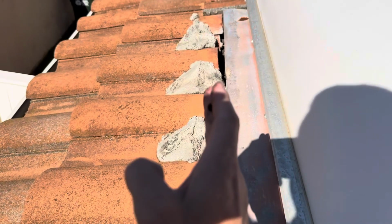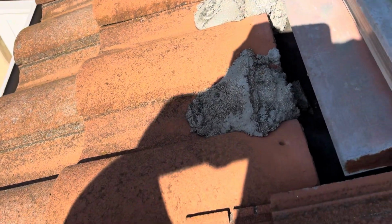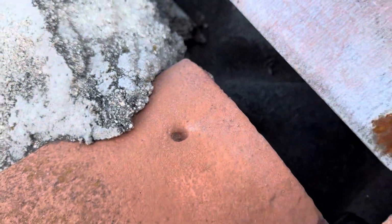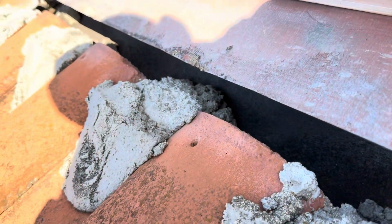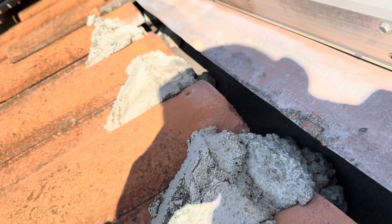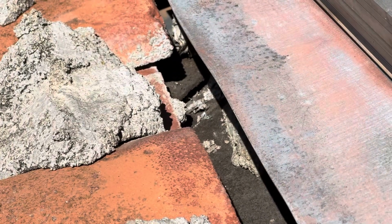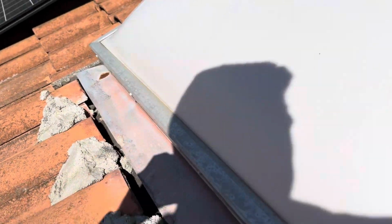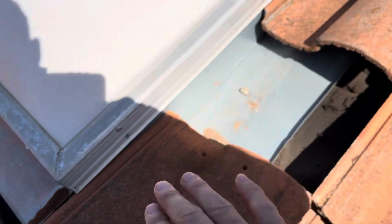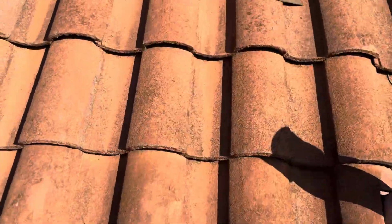And then you can see how all these tiles have completely slipped down as well. Again, exposing all the underlayment underneath it. So all this underlayment is completely damaged, and that needs to be redone. Same thing over there. We can see just how exposed all that underlayment is and how much damage has already occurred. Okay, I'm gonna inspect the rest of the roof. I'll do my best to push these tiles up just to prevent any kind of damage from happening, but I wanna show what the rest of the roof looks like as well.